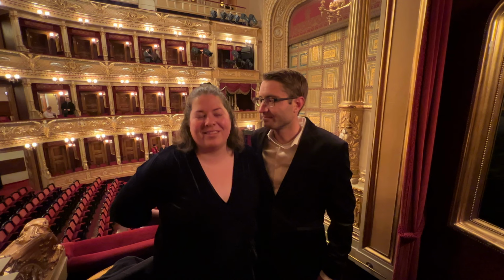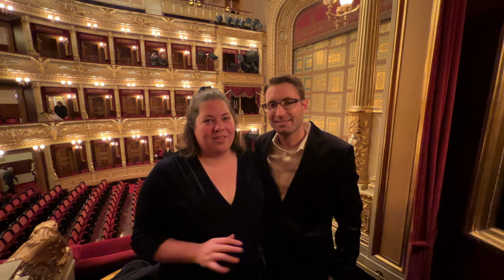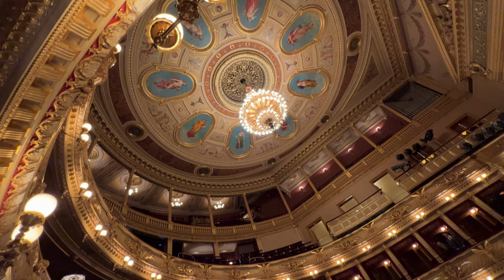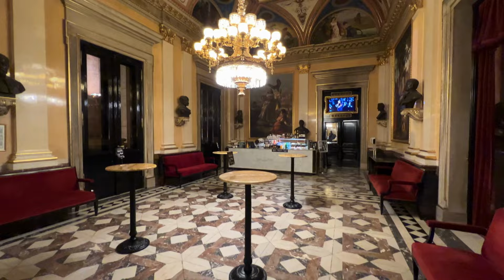And the architecture in here is so beautiful. I'd say this opera house is definitely better than the architecture of the Vienna opera. We dressed up for the occasion, and we're glad we did because everyone else also dressed up for the event. And if you book box seats, no need to check your coat. There are coat hooks inside the box for you.